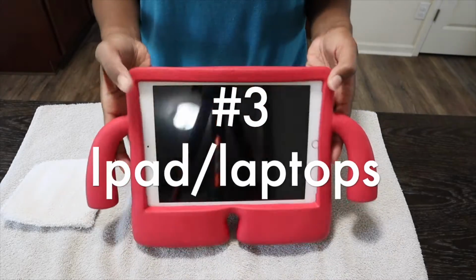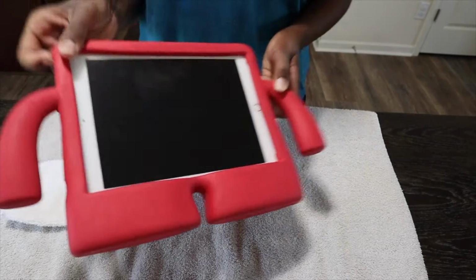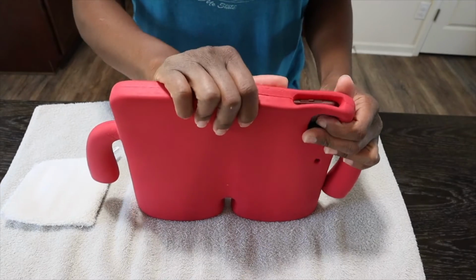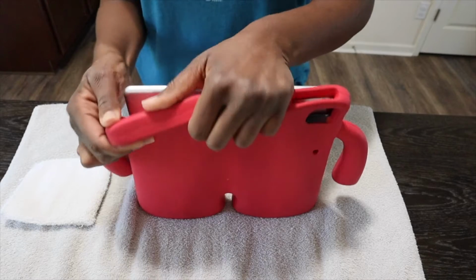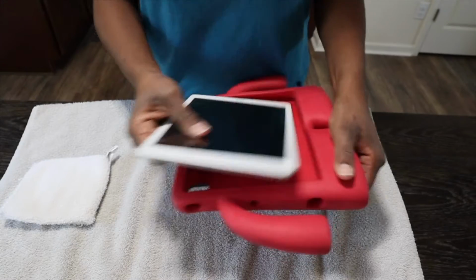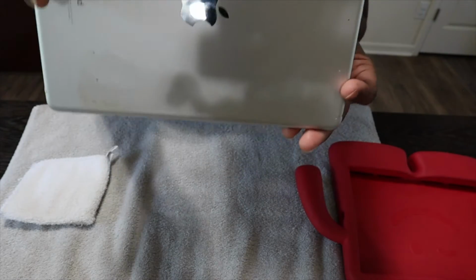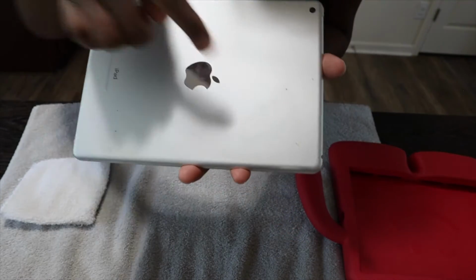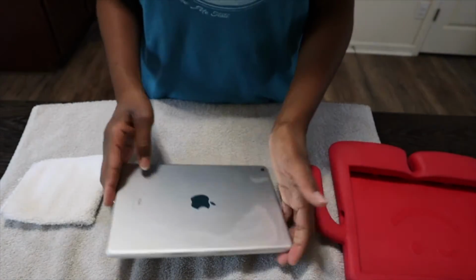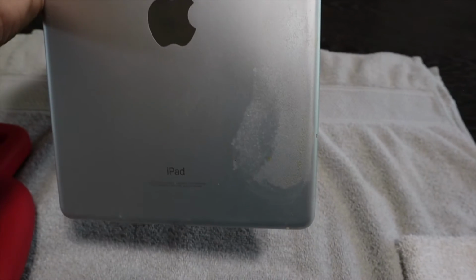Number 3. iPads, laptops, computers, etc. Anything that falls in that field. What I have here is my daughter's iPad, which that is the cover that I'm taking off. And when I took it off, I was scared because I didn't know what to expect. You know, she takes this thing everywhere. This is her livelihood. We go to the store, this is what she takes. This is what keeps her occupied. And as you can see, I have absolutely what this is on the back of her iPad by being in a case. It's sticky, it's nasty, and it grossed me out, by the way.